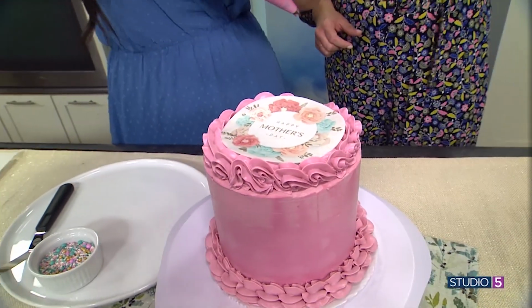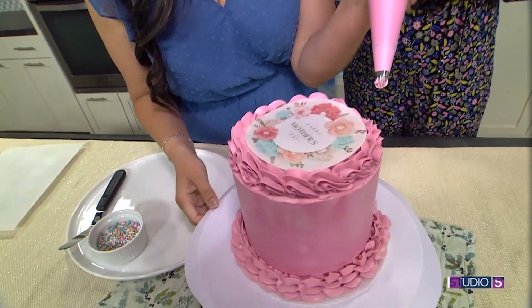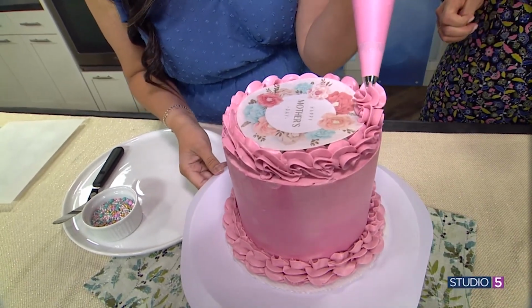And then we pipe another border on top. I've got frosting on my fingers and I'm not mad about it. Okay, and then you close it off. Yep, you just close it off.